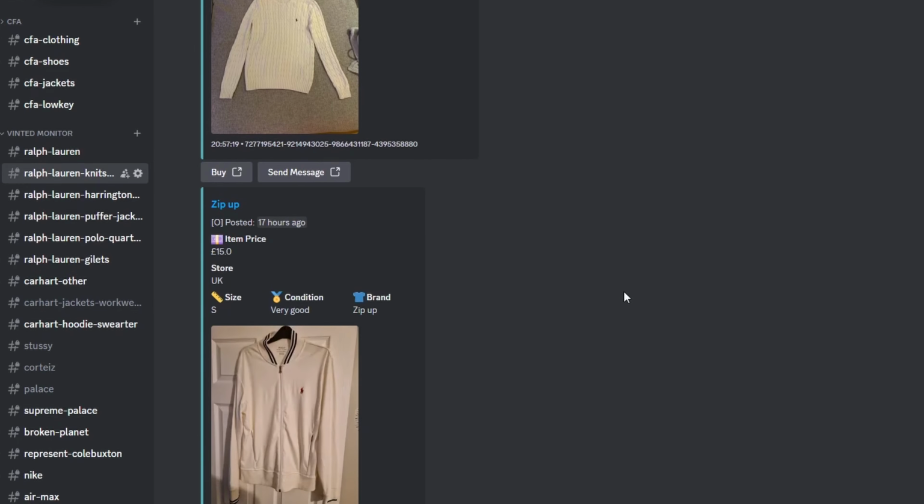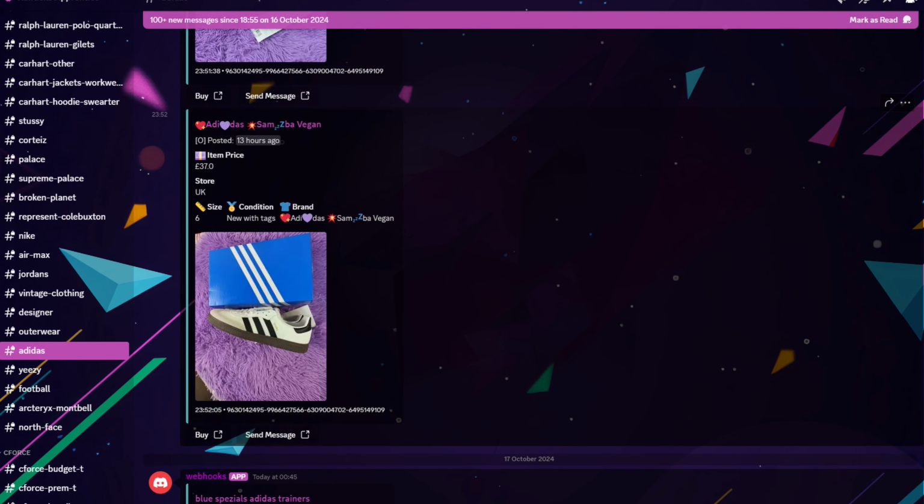Next up, I also set one up for Ralph Lauren knits. Now, I know you're probably thinking I just said I don't know anything about Ralph Lauren, but I know how much you can sell them for, so I decided to just set them up for below £25. I also set some other ones like puffer jackets, some random pairs of shoes and so on. My main focus was the streetwear brands. This is where our hour is going to begin.